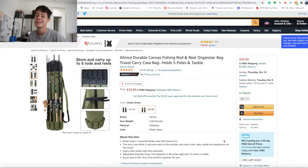Okay, the next thing on today's list is this fishing rod and reel organizing bag. This is something that I personally really want to get because it's just so usable and it's so cheap. At $39.99, that's an absolutely amazing price for what it does. Let me explain to you what it does.